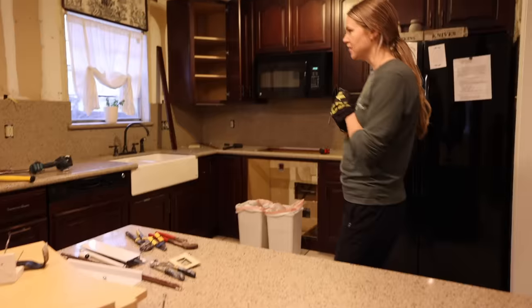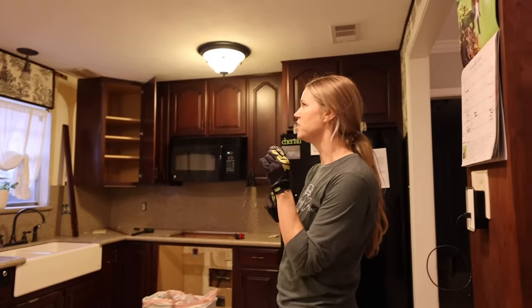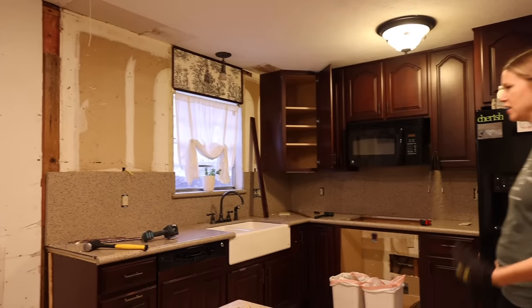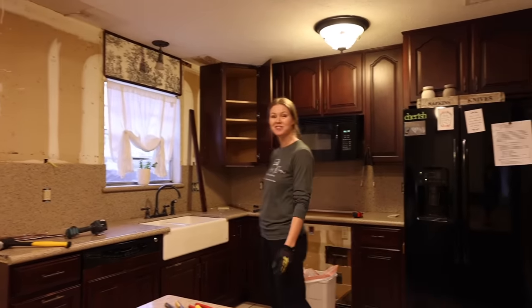Wow, look at it. It's looking so different. It's crazy what moving a few cabinets does. I don't know if you can tell on the camera, it feels so much more open. This is going to feel like a big kitchen.